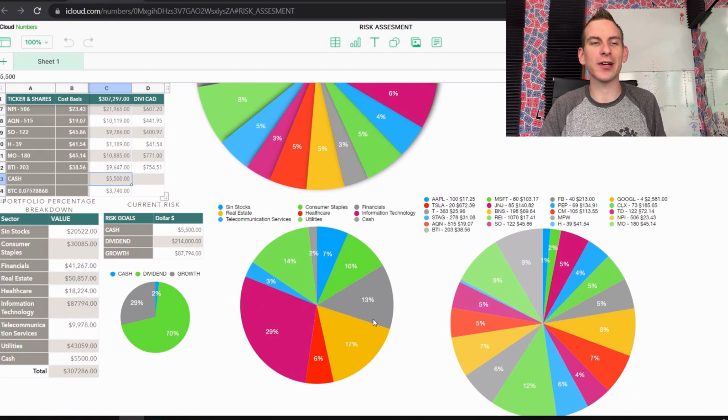Taking a look here, guys, healthcare would technically with J&J only make up about 6% of the portfolio, but that is not accurate anymore. We can see right now in the sector portfolio weighting, tech is now the largest.